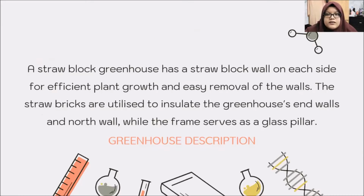Straw block greenhouse has a straw block wall on each side for efficient plant growth and easy removal of the walls. The straw bricks are utilized to insulate the greenhouse walls, while the frame serves as a glass pillar. The roof is primarily constructed of transparent material such as glass, which allows plants to grow in controlled climatic conditions. Other than that, the foundation of the greenhouse is made from a rubble trench foundation with an earth cap.